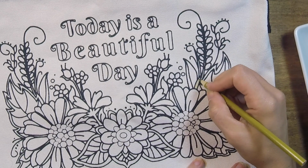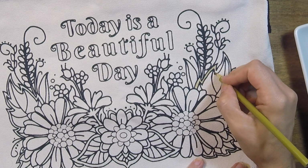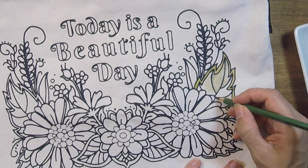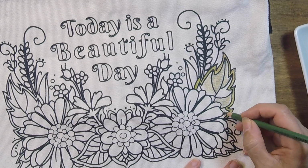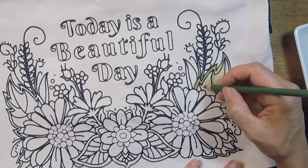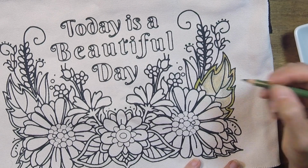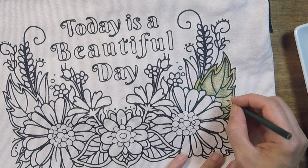Now I decided to use both my Prismacolor colored pencils and my Crayola colored pencils on this tote because I wanted to test both. Now the Crayola usually has much less pigment, usually just a lighter color. You have to be a little bit more heavy-handed to get a lot of pigment out. So I wasn't sure if they were going to be as successful as the Prismacolors on this surface, but they really did just fine. I really don't have many complaints about the colored pencils on this.